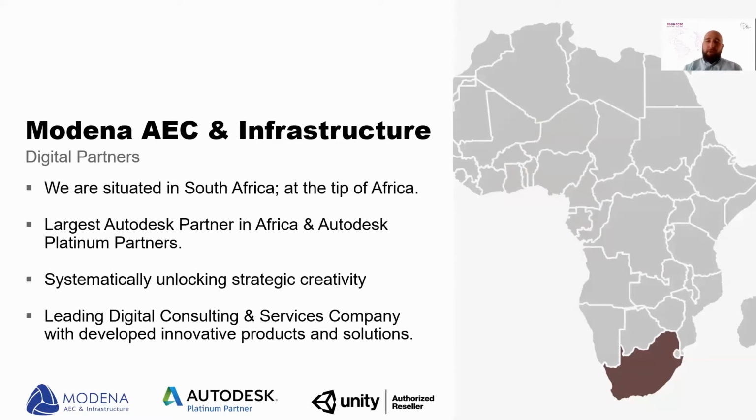We are also a smaller part, AEC and infrastructure, of a bigger Moderna design group, where Moderna is really a leading technology consulting firm in South Africa. And we deal with a variety of clients across disciplines ranging from the AEC and infrastructure to manufacturing, mining, multimedia and entertainment. So across the board. Collectively, we've got more than 20 technical staff that have exceptional skills in various industries and backgrounds that really will help drive change for what we do.